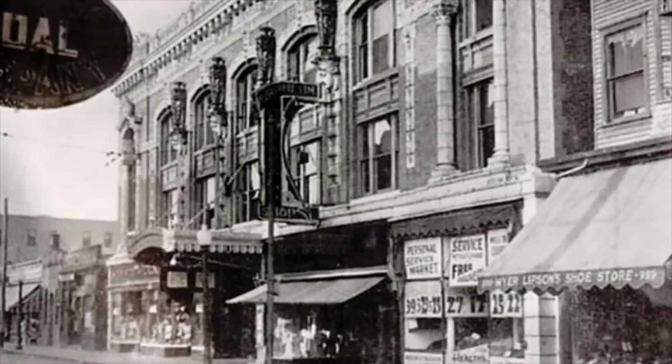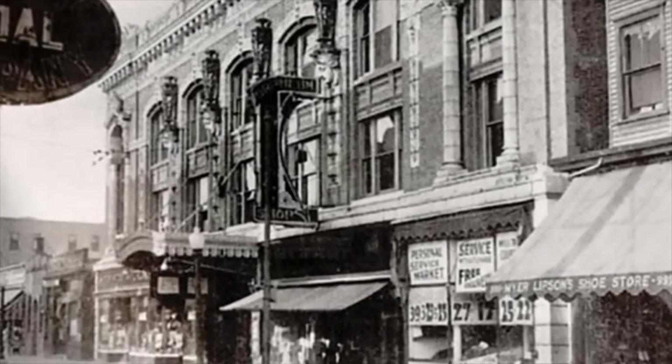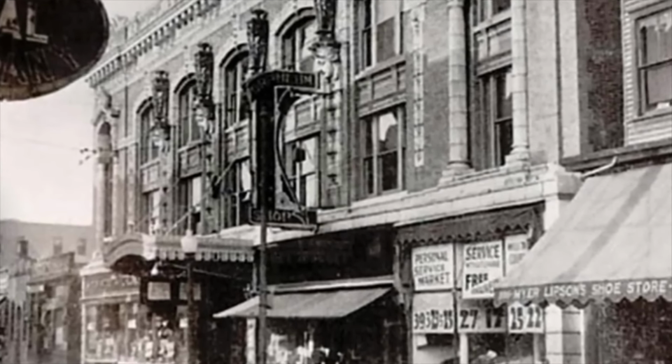It operated for a few decades, showing movies and hosting cultural events. The Orpheum was a staple of local culture at the time. However, in 1958, it closed its doors. Not for good, mind you. It would still open on occasion for extra special events and was even used by a tobacco company as storage for a little while. But these days, the Orpheum is still and silent.